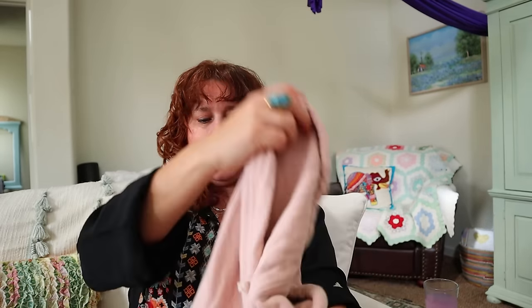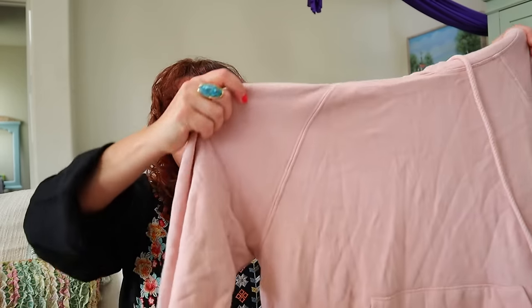This is another Free People. This thing is amazing. It's similar to one that was in a recent video, you guys, that sold for $79.99. So I couldn't find the brand on this, but I'm like, that is so Free People-y. It's an oversized blush pink sweatshirt, and then it comes down and it has like a long layering piece. There is no tag at the neck. Someone cut it out, but I'm like, I know this has got to be Free People.